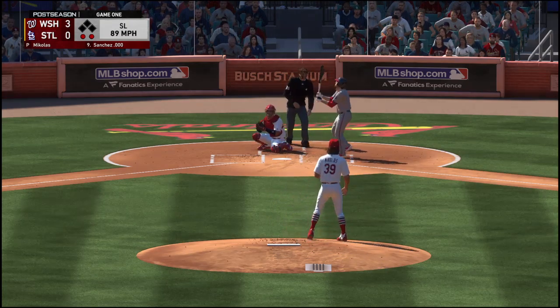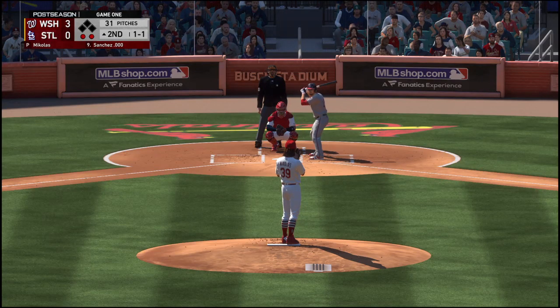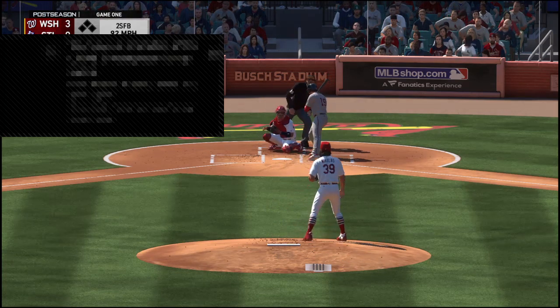And a slider's in the dirt as he lays off it for a ball. He's going to have to make an adjustment on that slider away. He can't just make it a non-competitive pitch and allow these guys to take. He's got to start that a little bit more over the middle of the plate to get that swing and miss on the outer half.